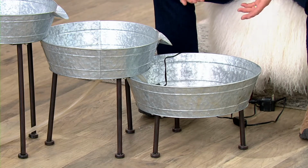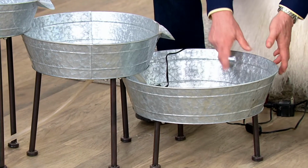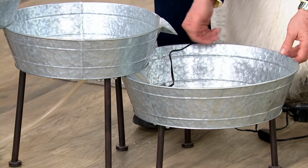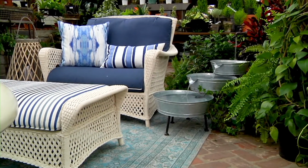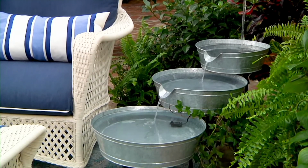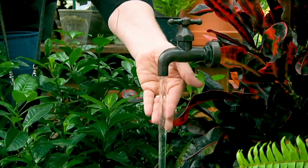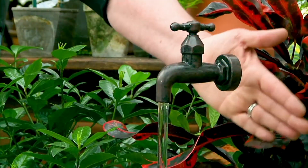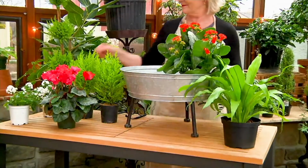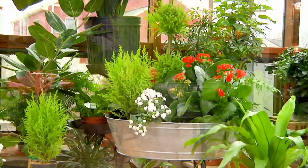So you could use these as individual. You saw one as an ice bucket. I mean, these are galvanized pans on nice stands. And that's been the hottest look for backyard patios and decks and boat docks for years now. And you're getting 3 of them together with the apparatus for a little over $100. That blew me away. It's pretty incredible.